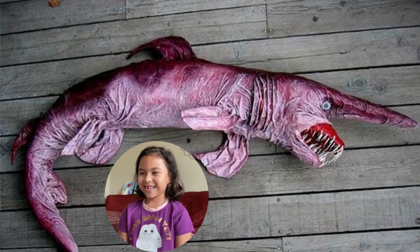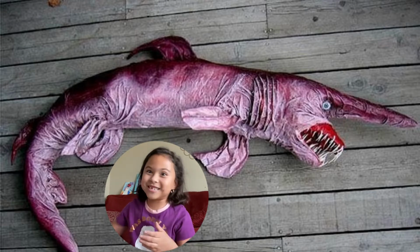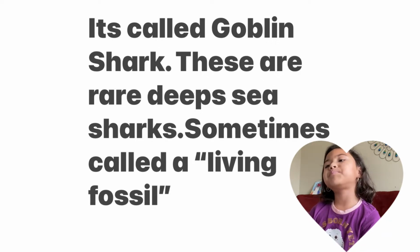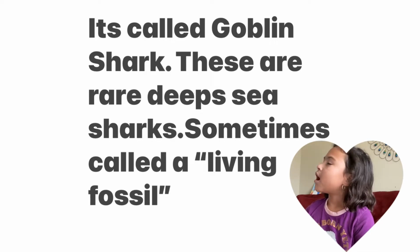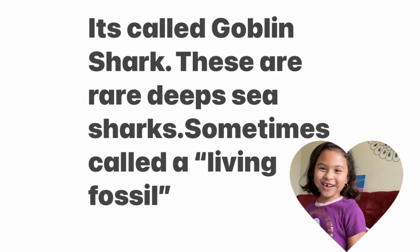Okay, let's see. These are called goblin sharks. These are rare deep sea sharks. Sometimes called a living fossil. Oh! Wait a second, I heard of that before. I heard of it in Octonauts.